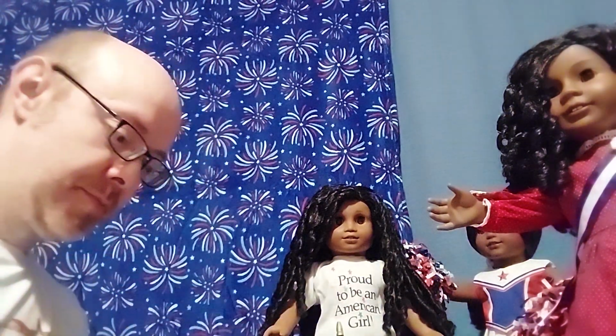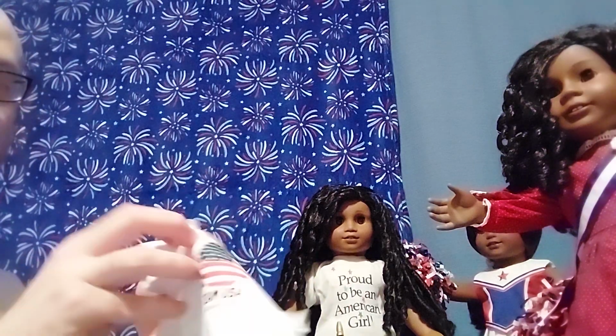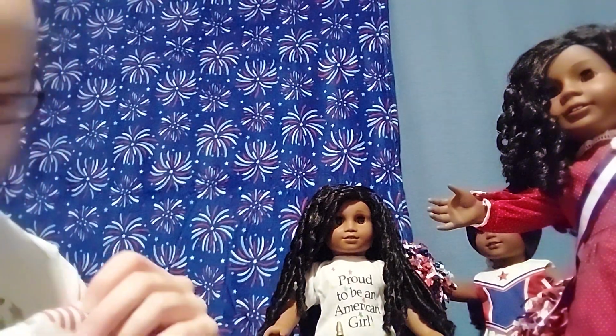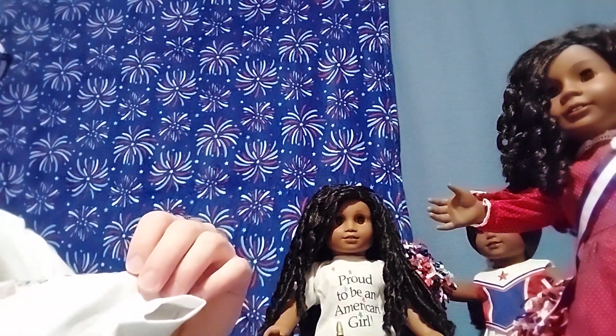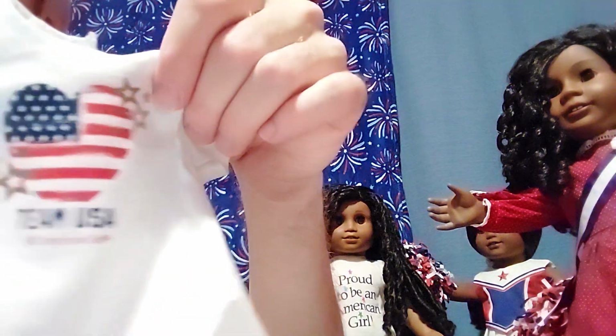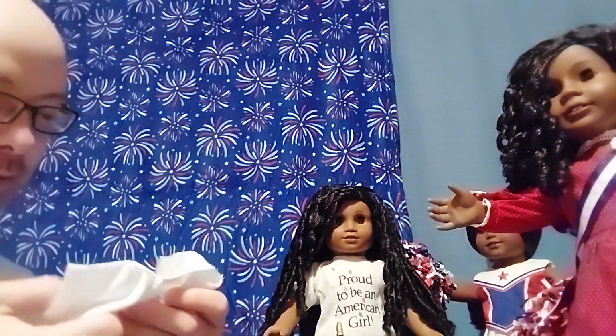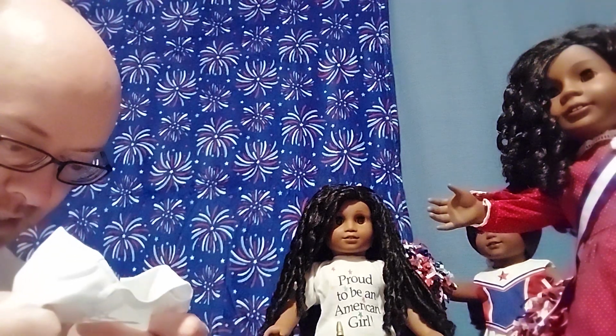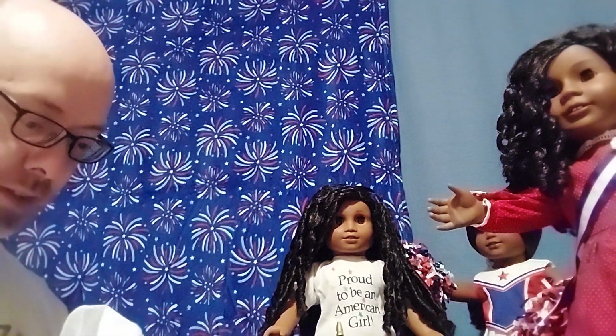Let's see. Alright, so it's basically a smaller version. Although, I noticed on the doll's version, it looks like the whole thing is shiny. It's not just the gold. So everything is shiny on that. I think it's like a whole iron-on transfer kind of thing. That's the vibe I'm kind of getting.